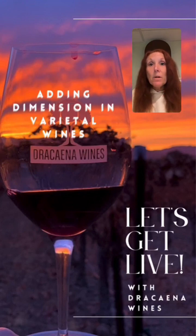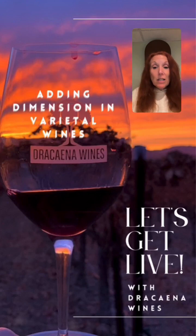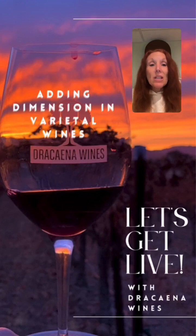So a warmer climate wine is going to have higher alcohol, riper flavors, but lower acids. A cooler climate is going to contain tart flavors, maybe a little bit unripened flavors, higher acidity, lower alcohol. So if we are blending these together, that's going to add to the complexity of that 100% varietal.